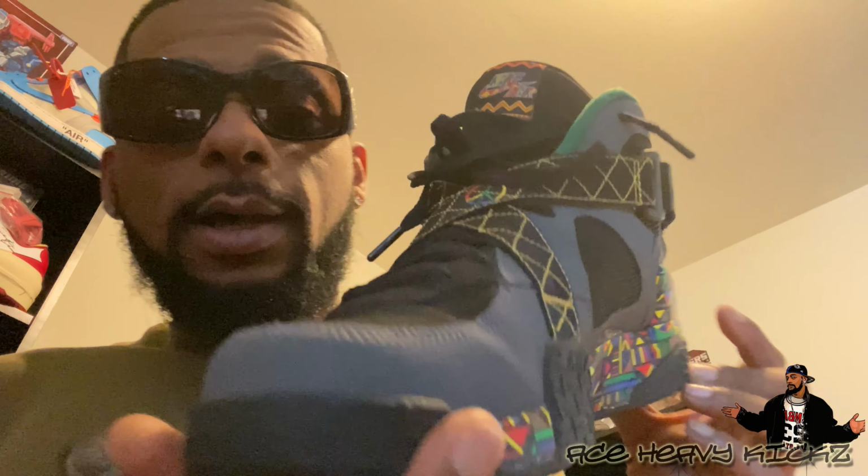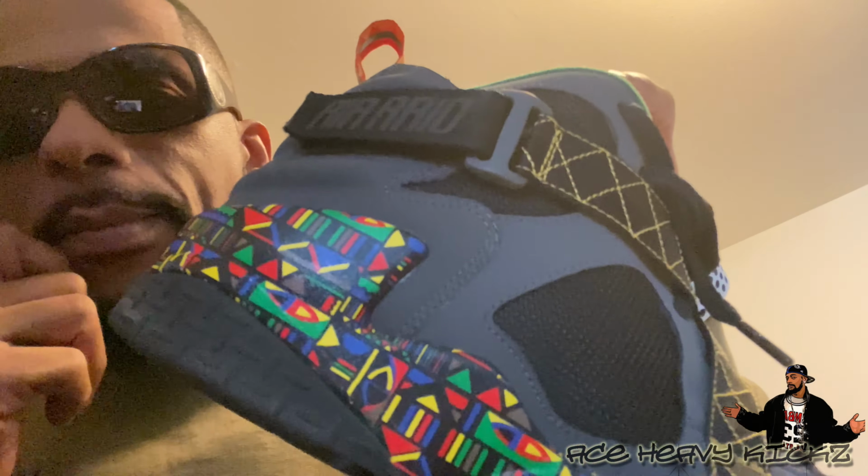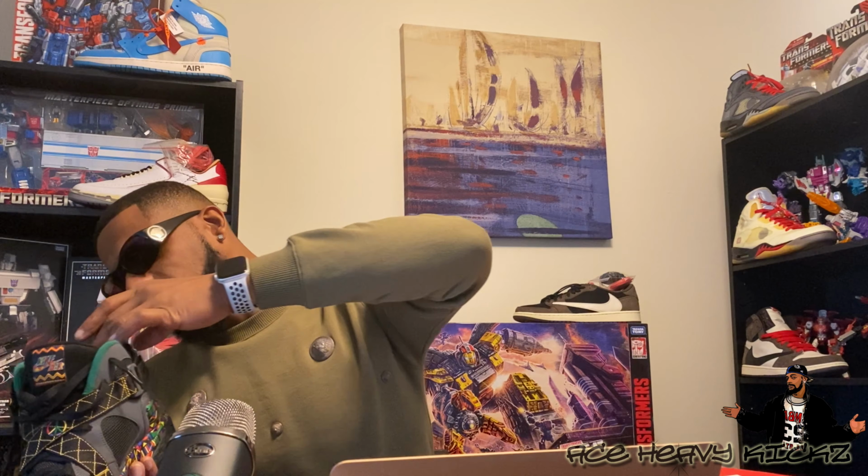Remember, Tim Hardaway was a point guard for the Miami Heat at the time. I got skills. Mad crossover. I'm a huge point guard, shooting guard fan when it comes to basketball. But this is nice. Look at this colorful midsole here. Reminiscent of the African kente cloth. I love this freaking shoe. Always have. Awesome shoe.